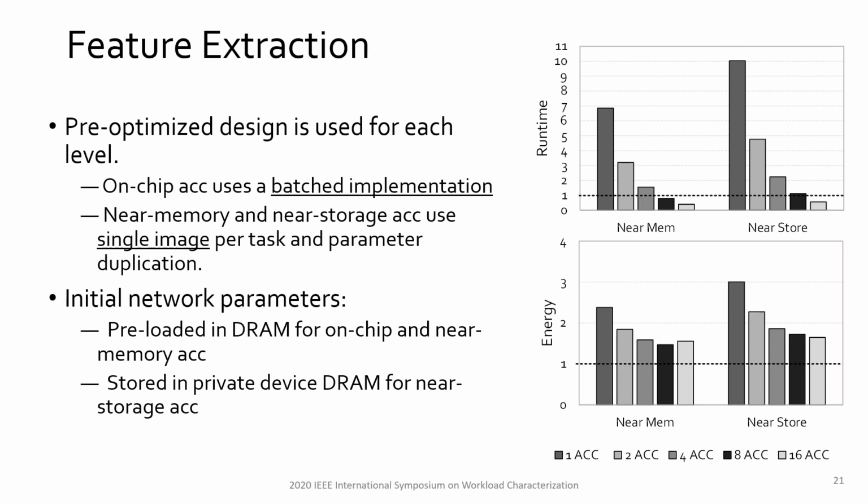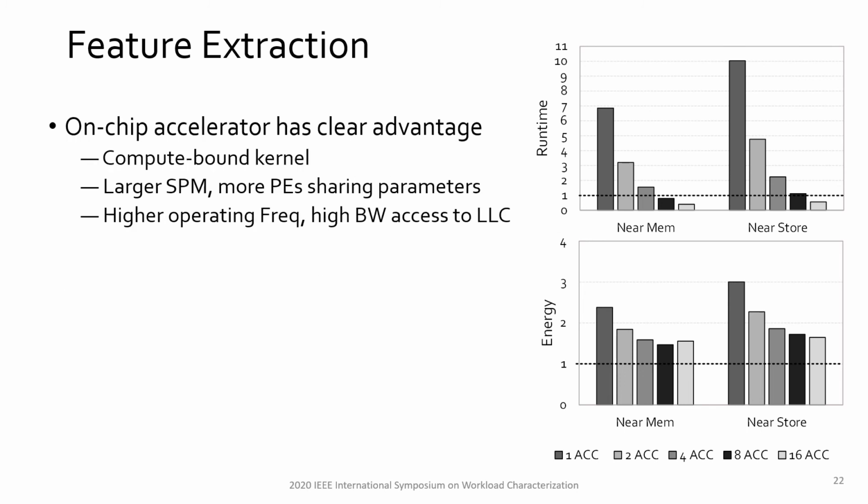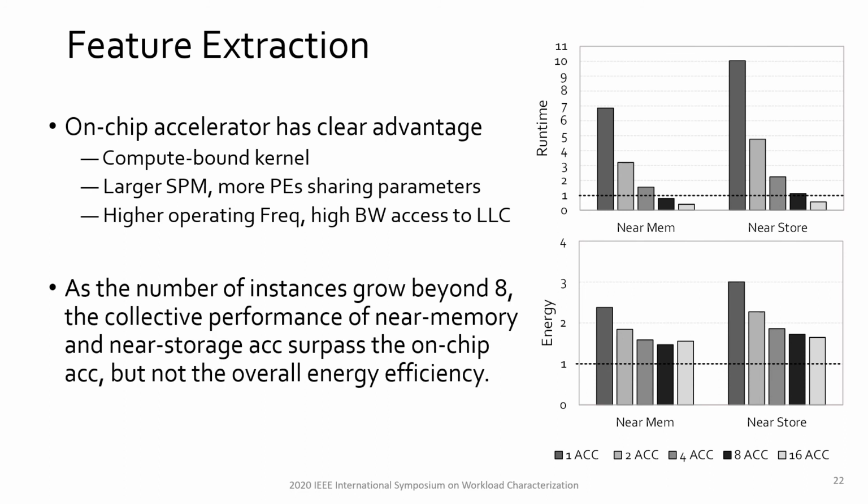The dotted lines you see in the runtime and energy figures show where the on-chip accelerator stands. Looking at the figures, the on-chip accelerator has a clear advantage because feature extraction is a compute-bound kernel that benefits from the larger SPM and more PEs sharing the same parameters within the on-chip accelerator. Our on-chip accelerator also had a higher operating frequency and high-bandwidth access to LLC. But as we grow the number of instances in near-memory and near-storage accelerators, particularly beyond 8 instances, their collective performance starts to surpass the on-chip accelerator, but the overall energy efficiency stays better for the on-chip acceleration.